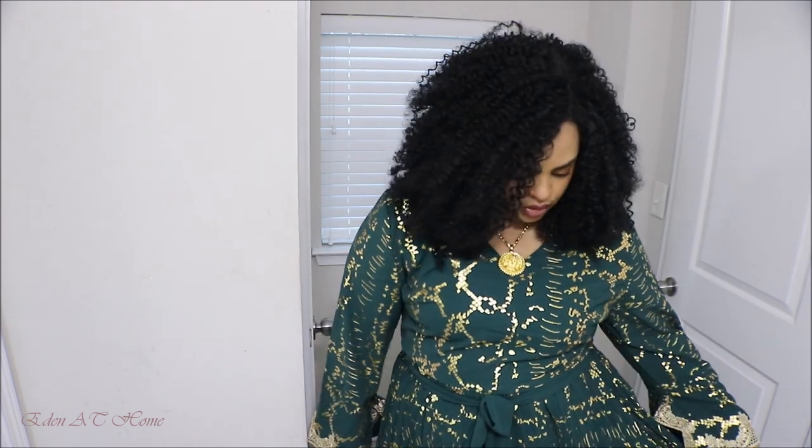I love this dress. As soon as I bought it, actually it was out. If it is online, I will post the link for you guys. And this is very nice. It has a belt and it is a long dress. I'll show you in a minute. I just want to show you the material first.